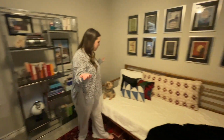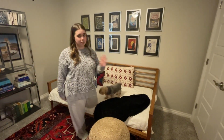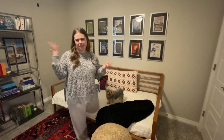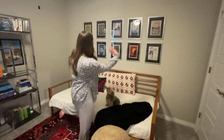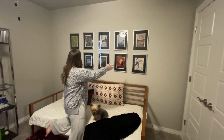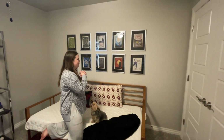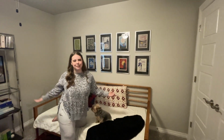And then right here, we've got our day bed that I lounge on all the time. The dogs lounge on all the time. If we have any guests come over, when that's safe to be a thing again, they can stay in here. And my favorite part of this room, probably, is all these art pieces on the wall that are artistic interpretations of book covers of some of my very favorite books. And it just makes me happy. It just feels very Miley. You know what I mean?